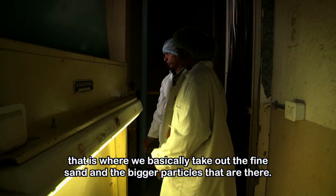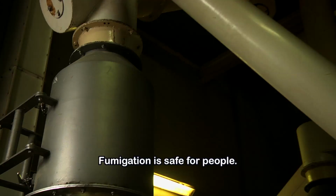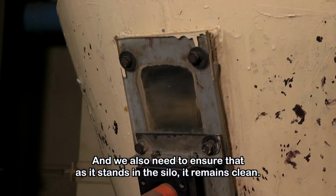Oh, okay. So from there onwards, we take it into the silos. Prior to entering the silo, we fumigate it, and then it goes into storage. Okay, so fumigation is safe for people? Fumigation is safe for people. Okay, why do we fumigate anyway? We fumigate to ensure that there's no pests in the wheat as it comes in. Okay. And it's also to ensure that as it stands inside the silo, it remains clean.